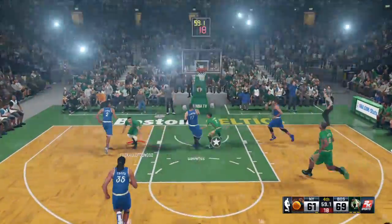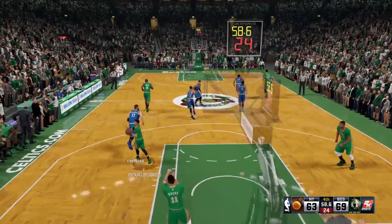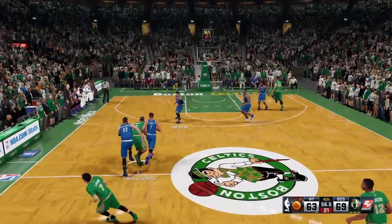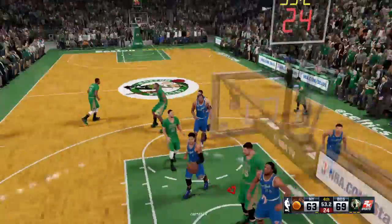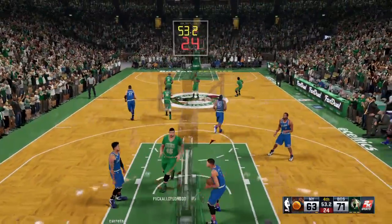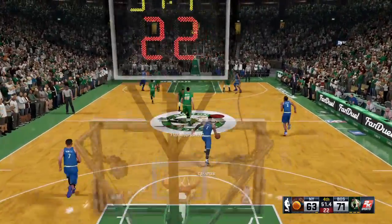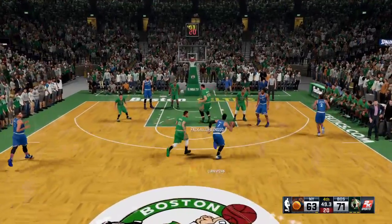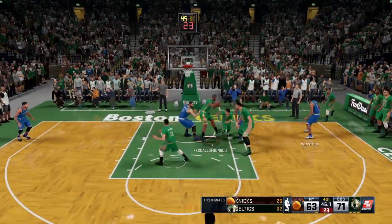Knicks trail by 8. And Valanciunas penetrating. Wow, what a pass there. He made that a very easy basket with that setup. To the middle. There's Board. That pass into the paint, that is a work of art there. Dead on target. And Leonard has it in the corner. Off target from three-point range.